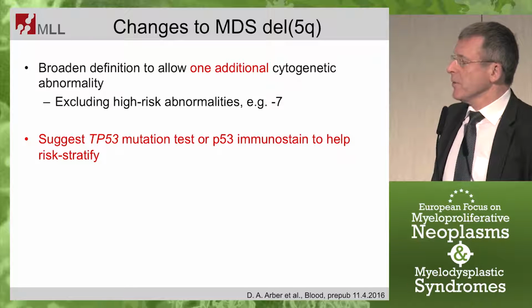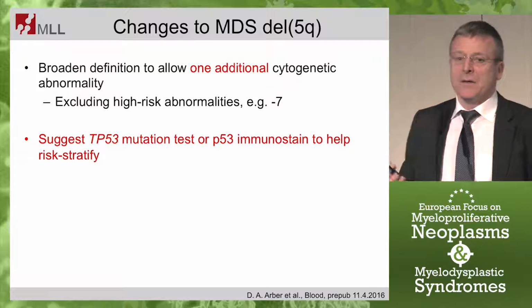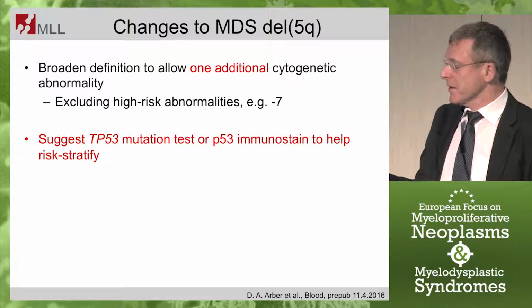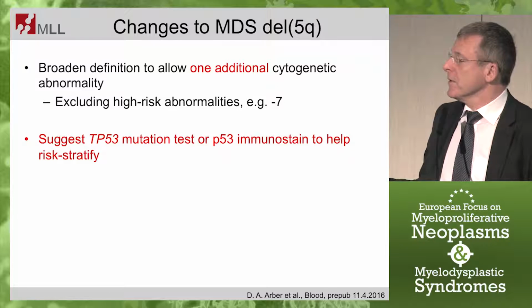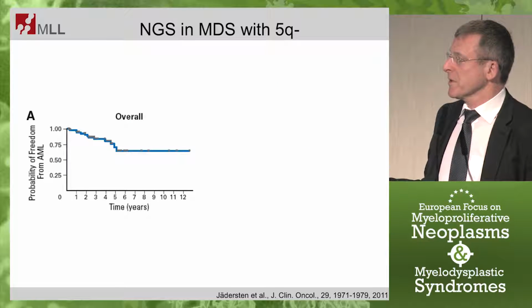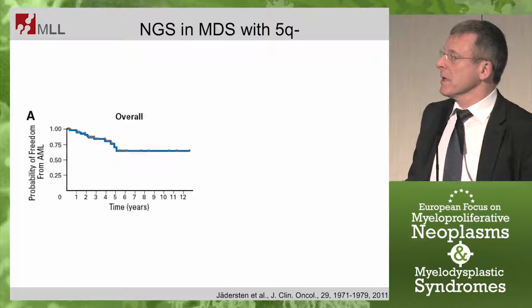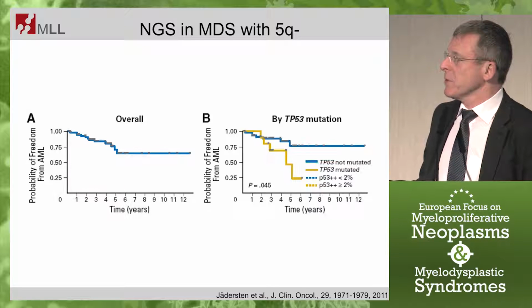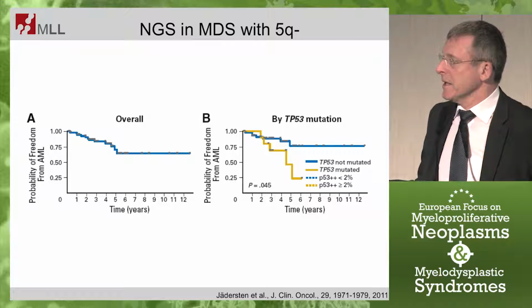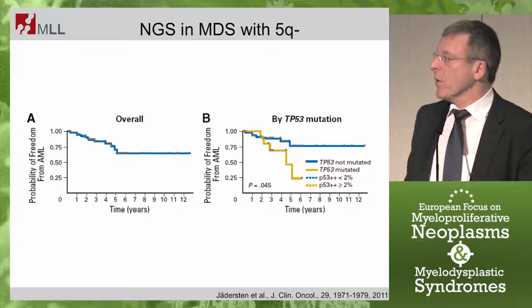And what does it mean for the new classification? In the new classification, there's also the allowance to call this MDS del5q if there is one additional cytogenetic aberration, but not including chromosome 7. And it is suggested, it is not mandatory, to investigate p53 mutations by molecular studies or by immunostaining to risk stratify these patients better than before.